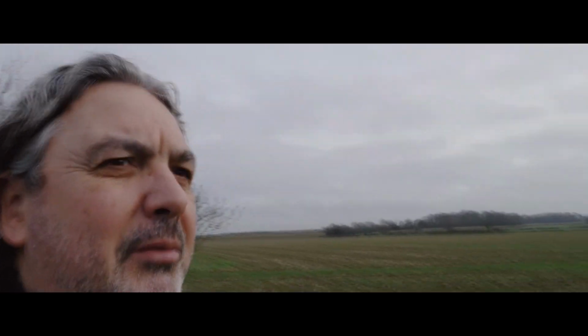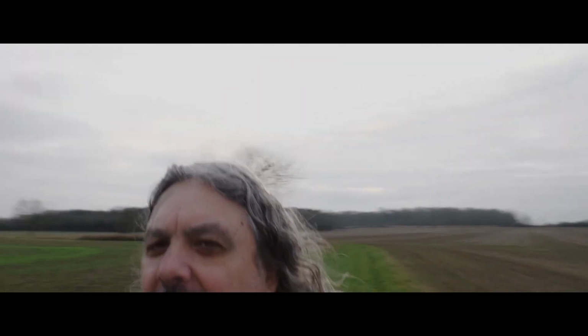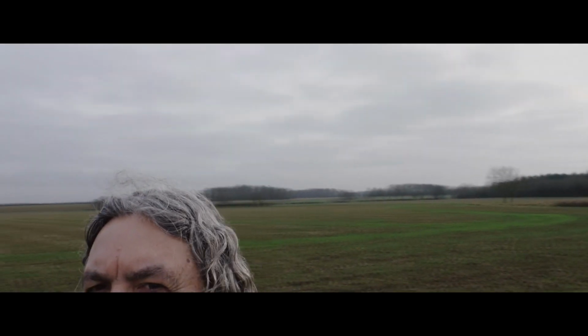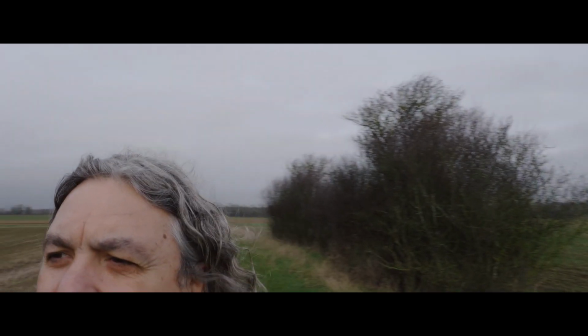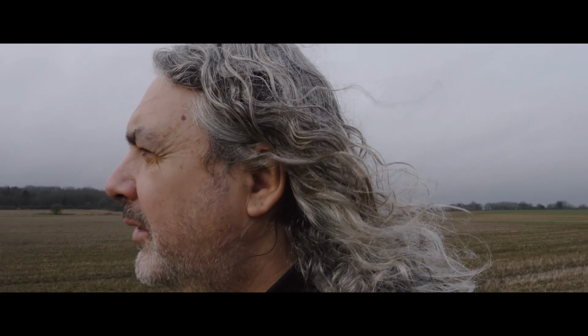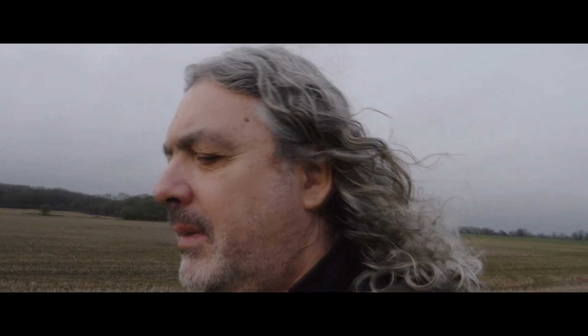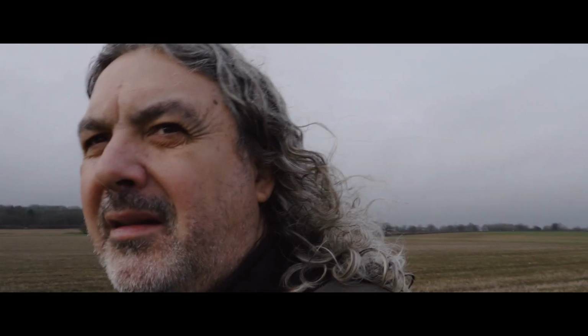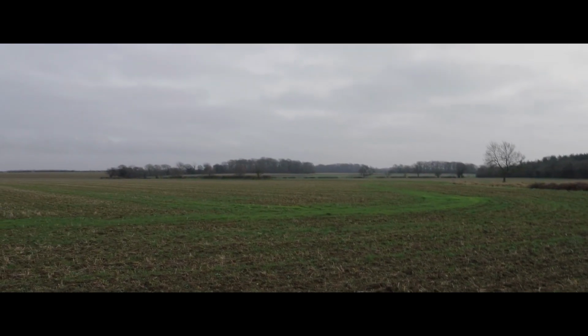Very different landscape to what we had yesterday. This is very open. Try and give you a little 360 panorama. It's a very open sort of landscape today. Much windier, chillier than I was expecting. Weather forecast said it was going to be mild today. Well, that was a lie. But we're heading off to a little clump of woodland over in that direction.